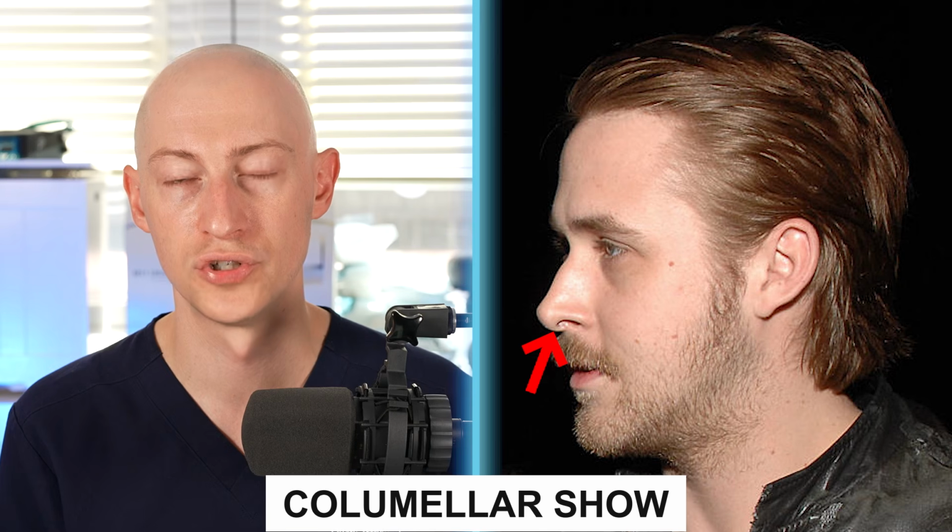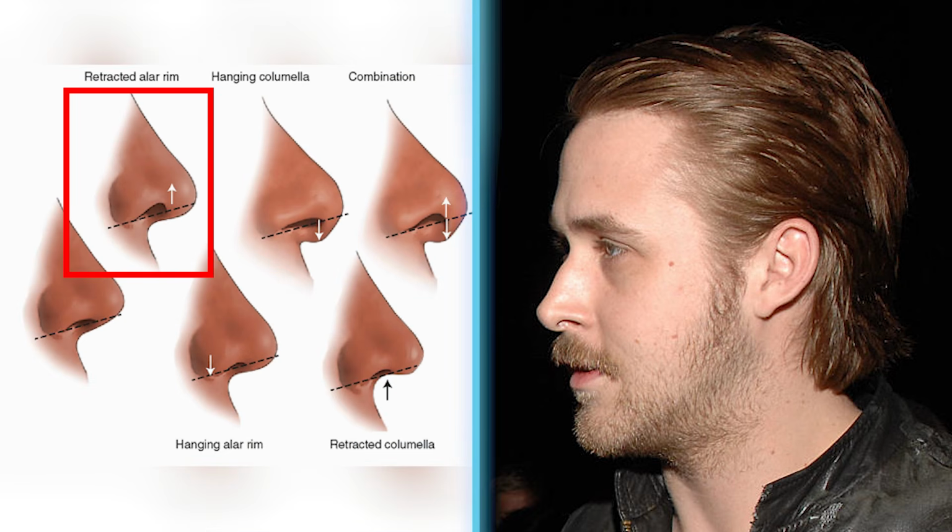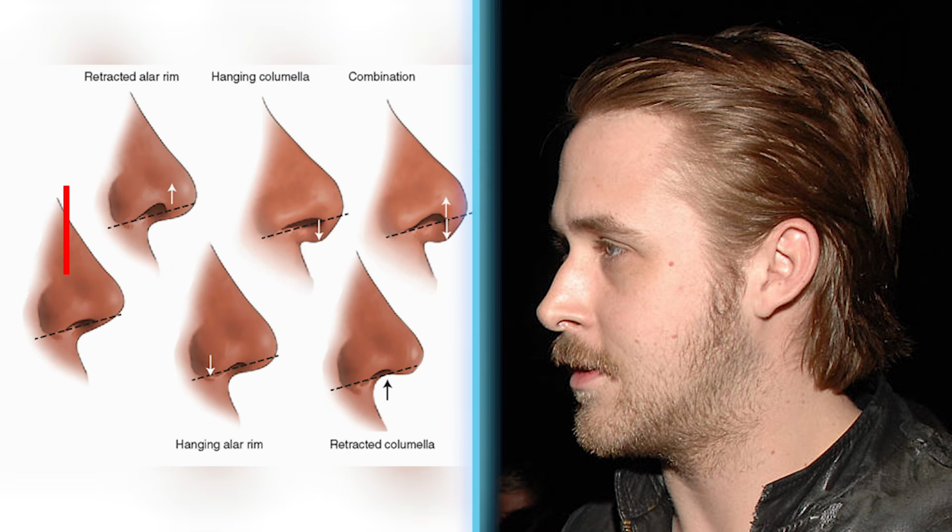And when you look at his nose from the profile view, you can see that there's columellar show. It's a good exercise to try to differentiate columellar show from alar retraction. Both can give the appearance of a heaviness down at the bottom of the nose, but alar retraction is when you actually have a lifted ala here. The rim of the ala is actually lifted, and so it looks like you have more nostril show. It's not so much that your columella is hanging low.